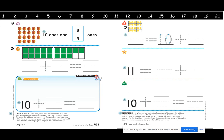Number 10 says, look at the 10 frames and complete the addition sentence. Okay, so I'm going to count my first 10 frame, label. Count my second 10 frame, label. The plus sign tells me to add together. I'm going to count how many there are all together and write down my answer. Pause the video, press play when you're ready for number 11.